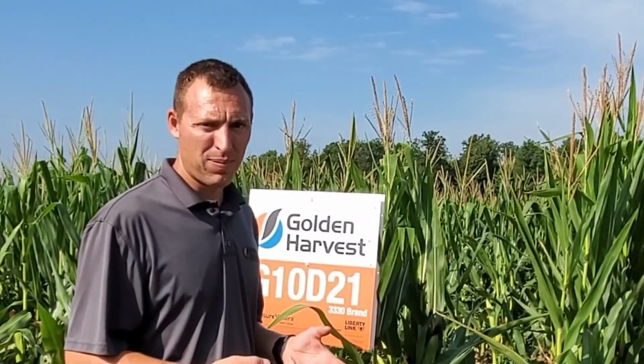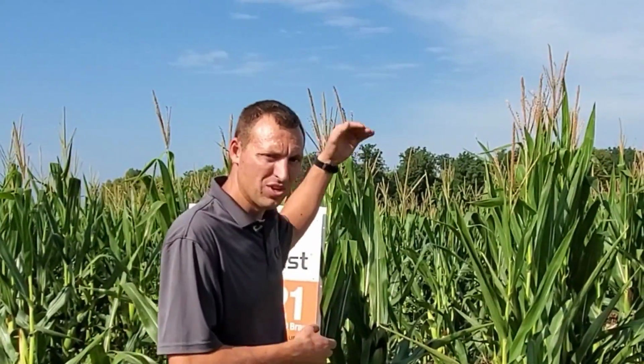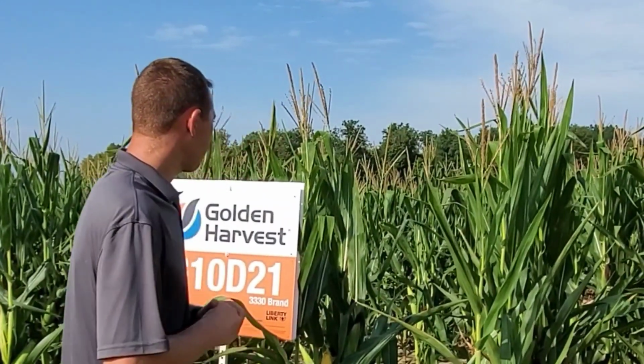Now that said, you have to be able to support that plant. It has to have the agronomics to support those high populations, which 10D21 does. It has a very good root system. It has a very good stalk. It's not going to fall down when we raise those populations up to higher levels like we can see with some other ones. 10L16 doesn't have the root system that 10D21 does, which is a big part of the reason we got to keep that population low.